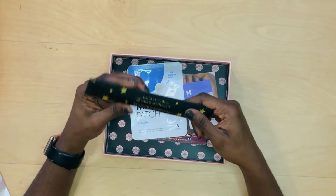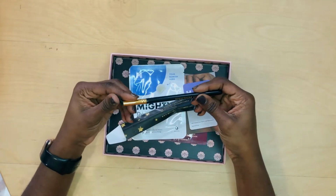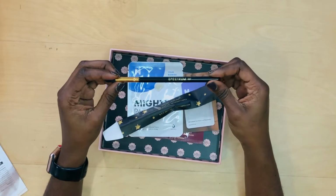Next item is, and this looks like it's a brush. I love the packaging. It's so cute. Oh, look at that. Oh, that's cute. And it's soft. So soft. Let me wipe this first real quick. Oh yeah, feels really nice. The Spectrum B07 Crease Brush. Awesome. Oh, this is a limited edition brush. Our retail price is $8.99.